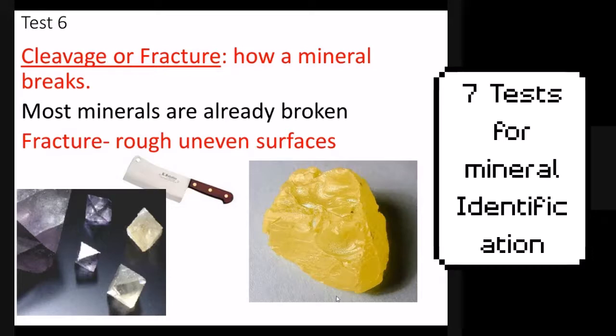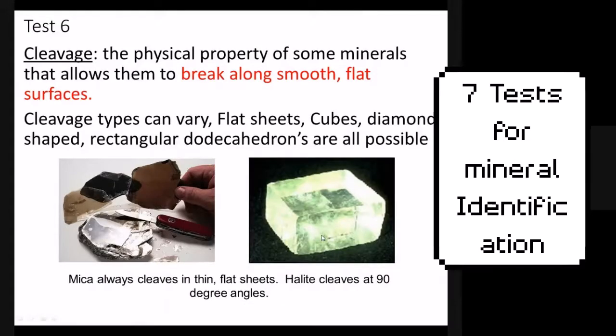Now let's talk about cleavage next. So let me go to the next page. Cleavage is when it breaks into smooth, flat surfaces. So like pictured on the right or pictured on the left here. So for example, this mineral right here, mica, also pictured on the left right here on your screen. Mica has nice, smooth, flat surfaces.